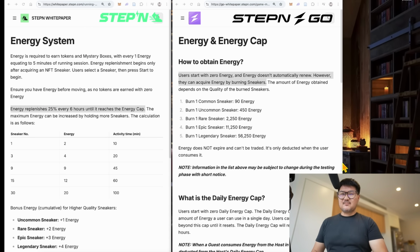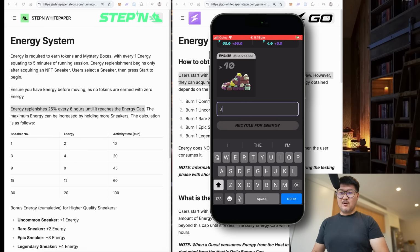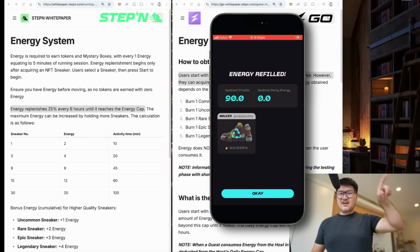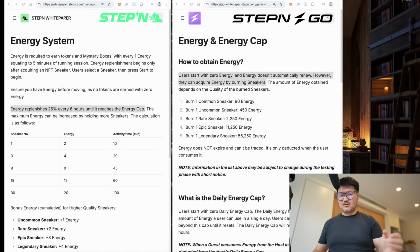Now in STEPN GO, and I've got the white paper loaded up here, there is a very good reason to burn your sneakers. You need to in order to get the energy needed to move and earn. So you have to burn productive assets to be productive. And this creates this closed feedback loop where the more NFT sneakers flood the marketplace, which is eventually going to happen, the more sneakers will get burnt as well, because players need to burn sneakers to keep playing the game. It's a very clever system.